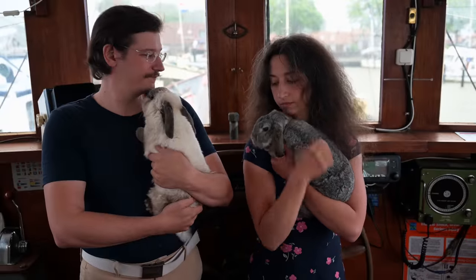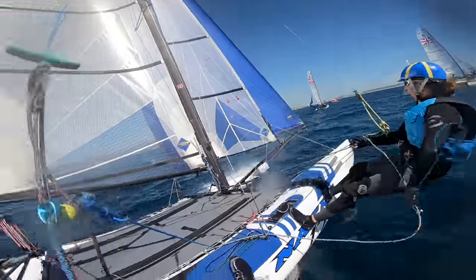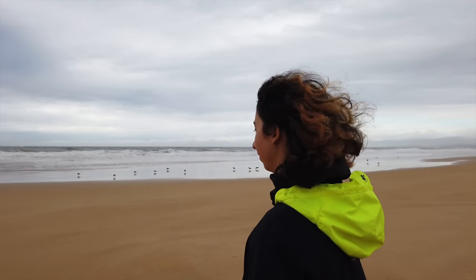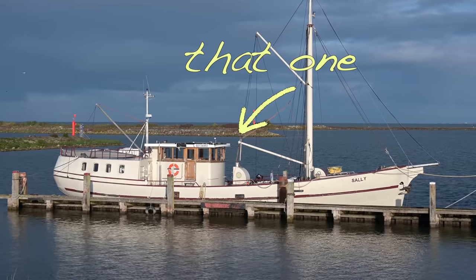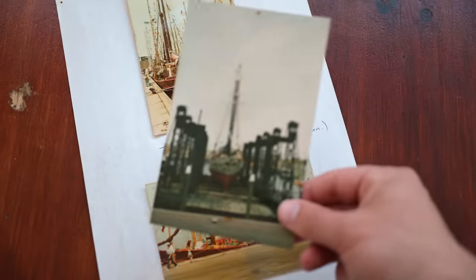Hi, we are Daniel and Barbara. The last years we spent sail racing against the best sailors in the world. But we always had the dream to live on a traditional ship and sail the ocean. We bought a huge 82-foot ship in need of a serious refit. We want to restore her and convert her back into the beautiful sailing ship she once was.